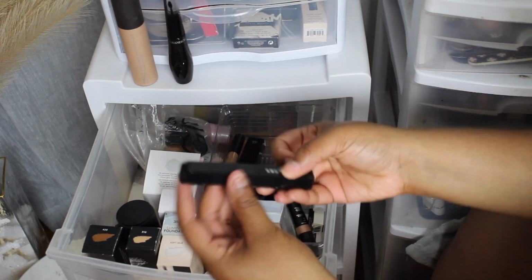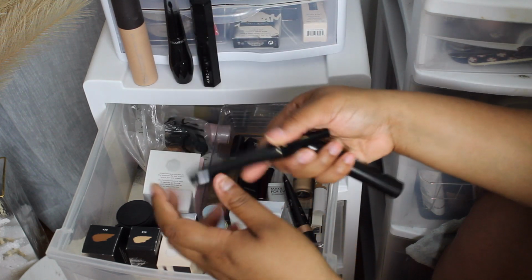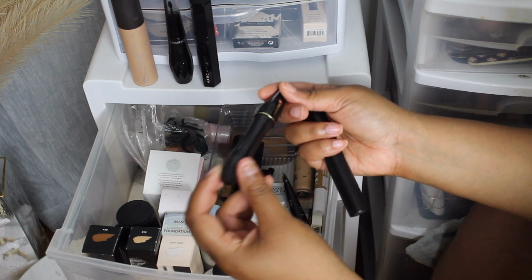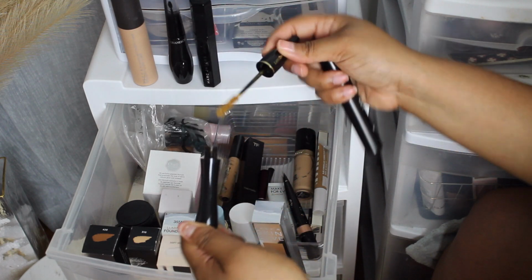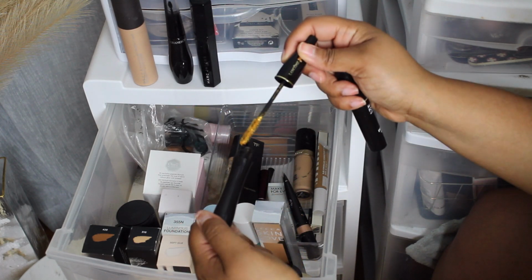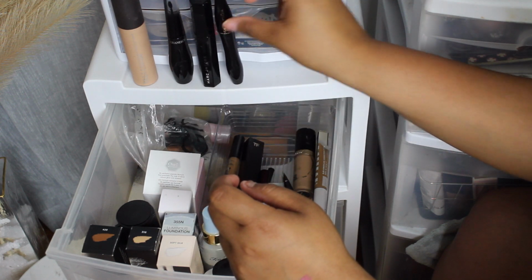I have the Marc Jacobs Velvet Noir. The Lancome Hypnose, this is their limited edition. This was in the shade 24 Karat. This was the gold one. Oh, look how pretty that looks. This is more for like if you're going to festivals and stuff, then you'd want to use the gold.